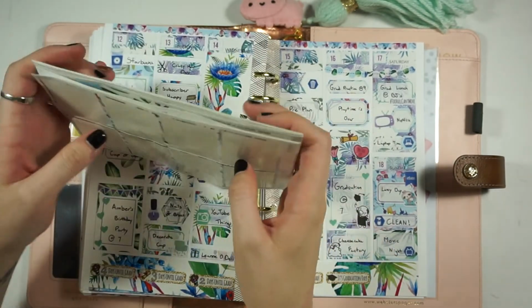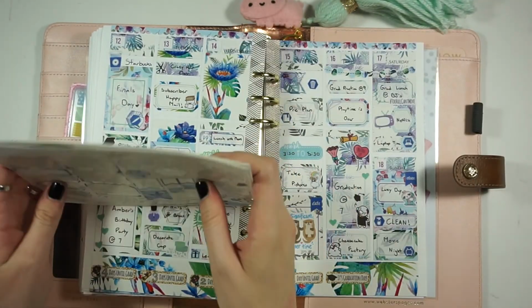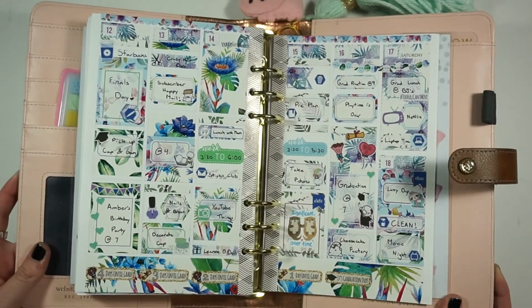So that is that. I hope you guys enjoyed. Like I said, I love this kit. And I'm interested to see what the organizing companion is going to do with her shop.